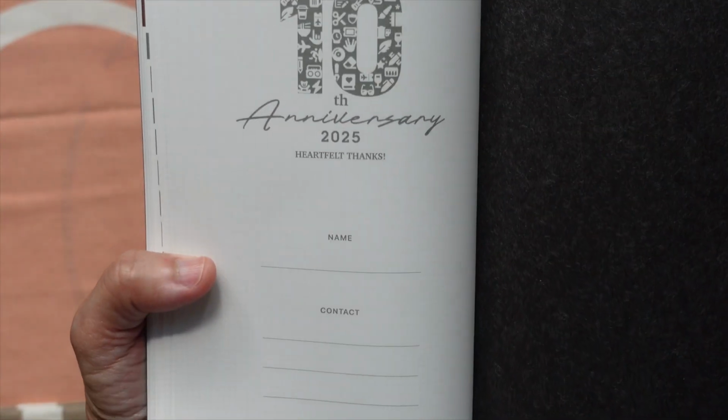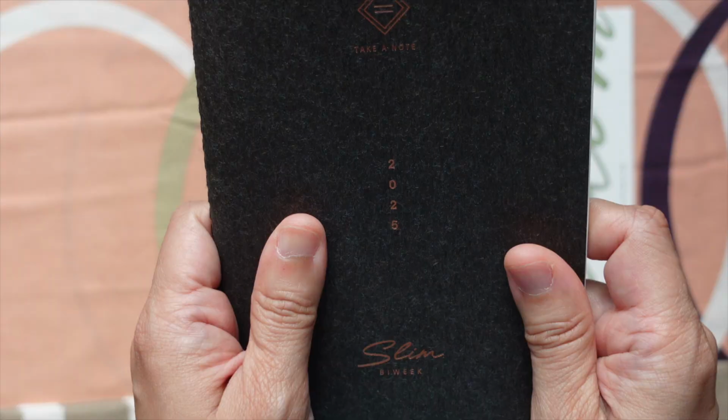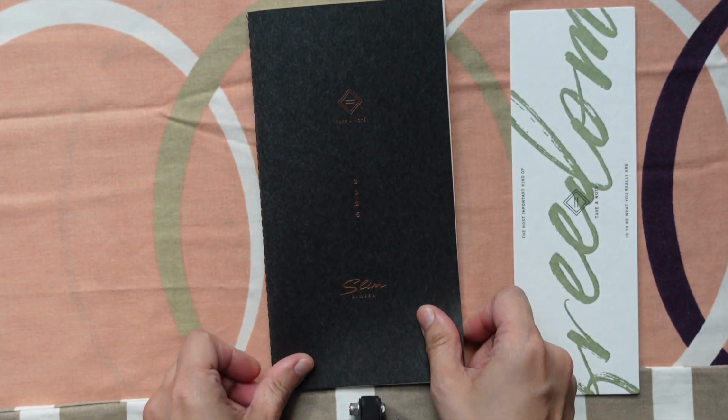Yeah, that might be something to consider if you are thinking about purchasing this insert. Then at the end, you have your nameplate where you can put your name and contact details. What could be a good use for this insert?